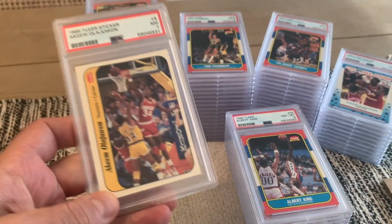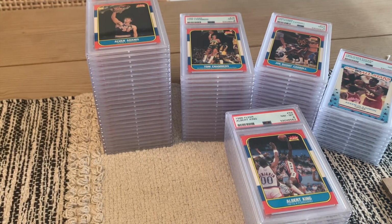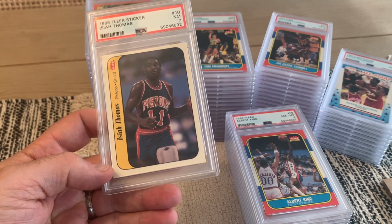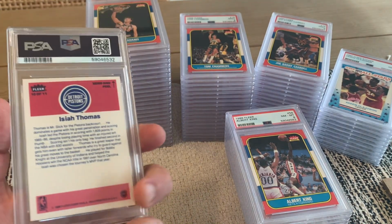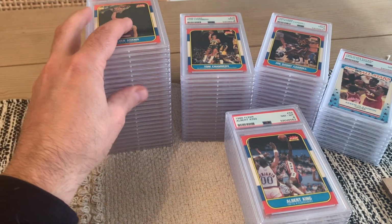Oh, we got an Elijah Wan in a 7. And then Isaiah Thomas in a 7, which when you look at how poorly this thing is cut from top to bottom, I don't know, that might be generous. But all these cards, all these stickers were really clean, which is a real feat when it comes to these '86 Fleer cards.